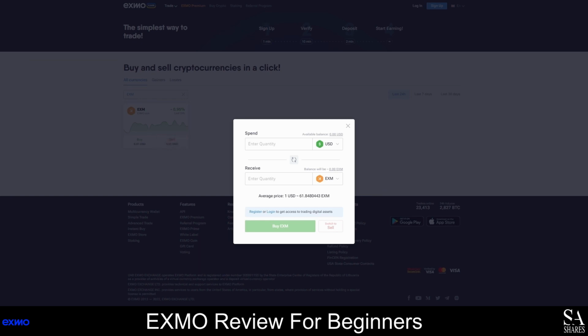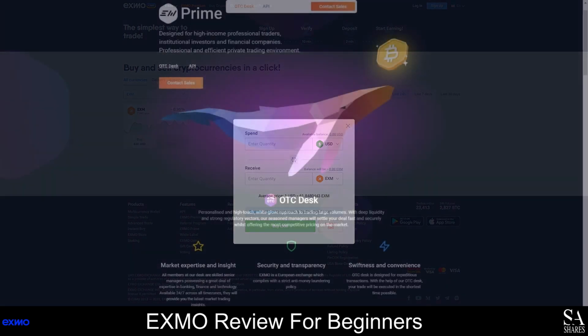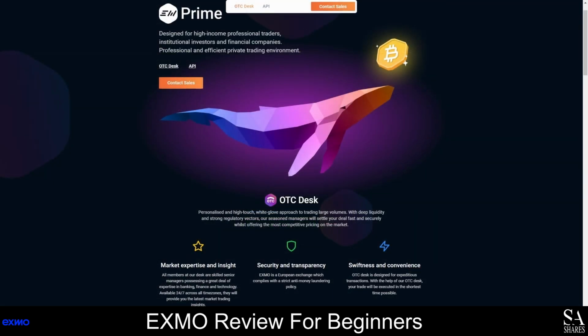In addition to EXMO's premium packages, this exchange also offers institutional-grade trading conditions for professional traders, corporate clients, and high-net-worth individuals. With EXMO's Prime package, you will get exclusive access to an OTC desk with deep liquidity and an experienced team of financial experts and portfolio managers.